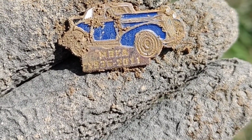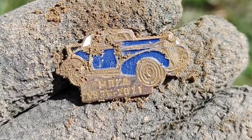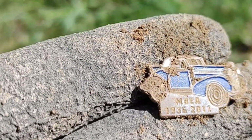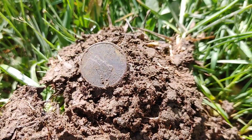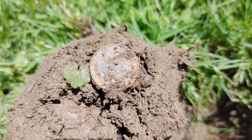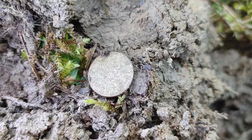Does anyone know what the MBEA is? 1935 to 2011. Or is that 36? 25 more. Quarter. Dog tag. Another quarter. 25 more. Dime. Quarter.